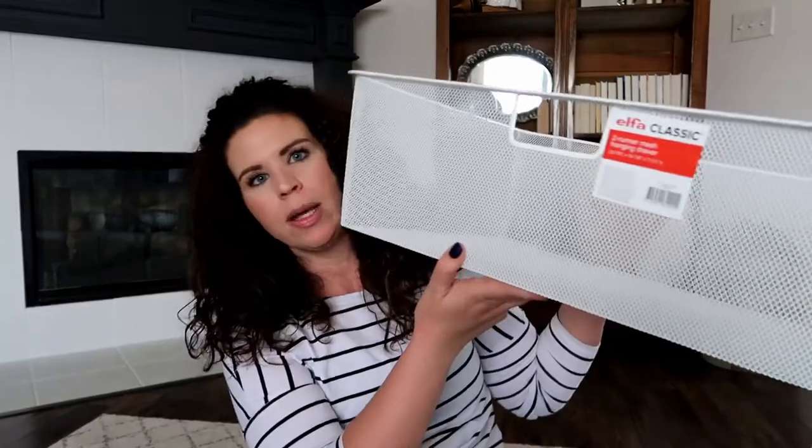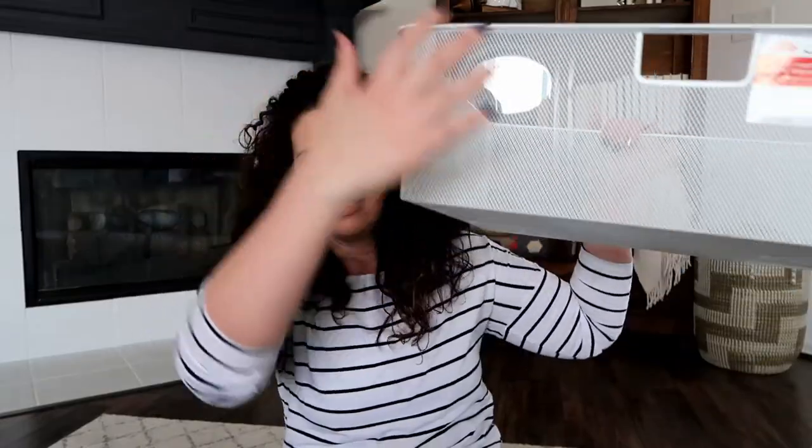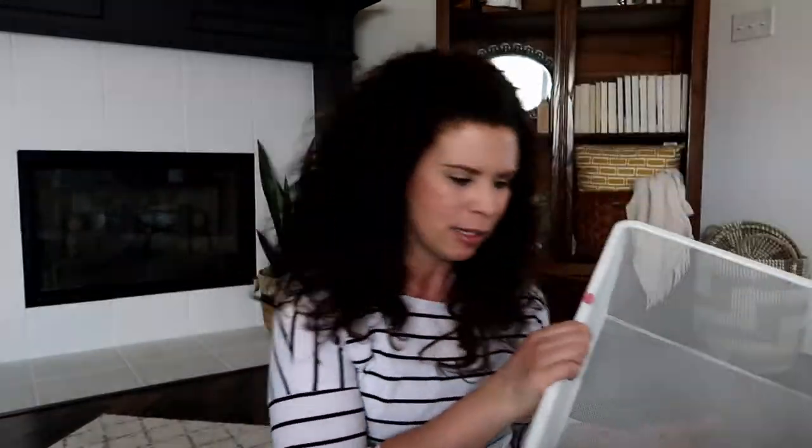I don't plan on hanging it, but hey, I was excited to find this. I'm thinking about putting this at the top of my boys' closet. I need something to put clothes that are too big for them, because I thrift a lot of their stuff. When it's a size up, I just fold it and stick it up there. It would be nice to have a big place to put things. So I think I might use it for that, but the possibilities are endless.